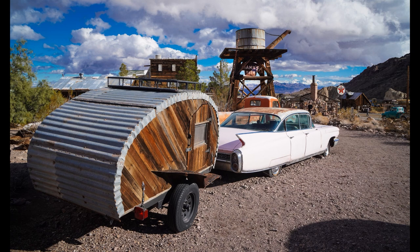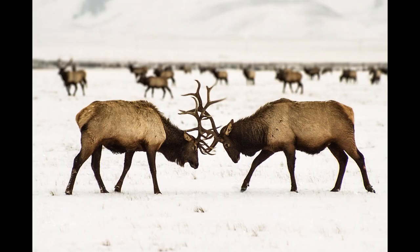This is kind of an old ghost town, I think they call it. There's a '60 Cadillac and a homemade camper. I thought it was pretty cool, particularly with the Hamm's Beer sign on the water tower in the back. If you go to the Elk Preserve in Wyoming, you see a lot of elk. I'm not normally a wildlife photographer, but sometimes you just can't help yourself.